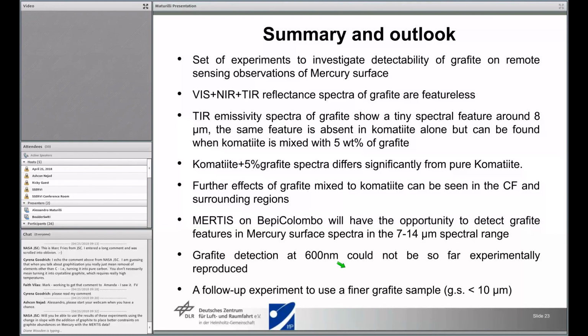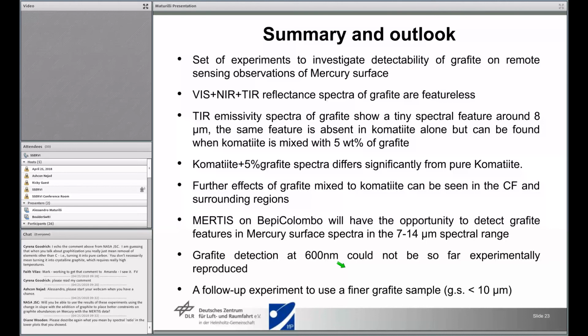And we tried to reproduce experimentally this detection at 600 nanometers, but we have not been successful so far. But of course, we want to continue with our experiments, and probably there could be some grain size effects, so we want to try again with some finer graphite and probably with other graphite samples, because we don't know if the different graphite may have different behavior.